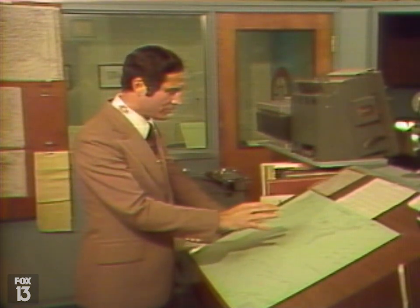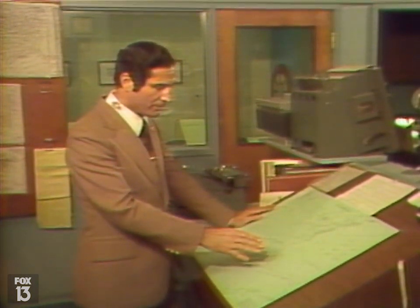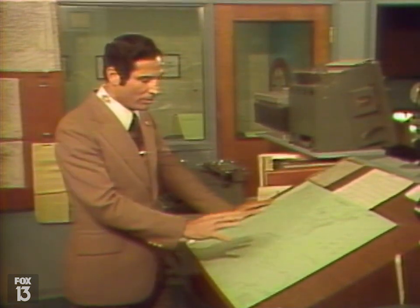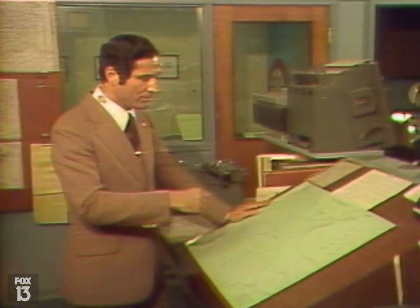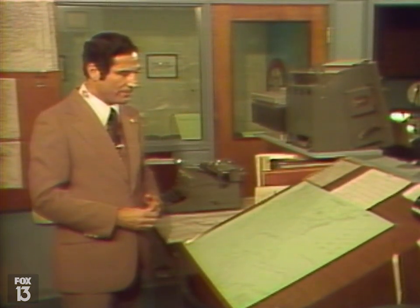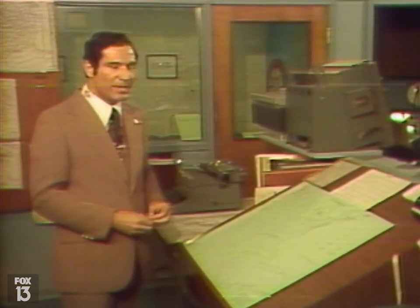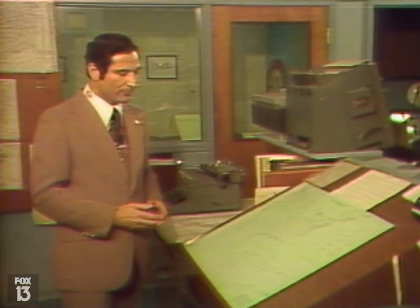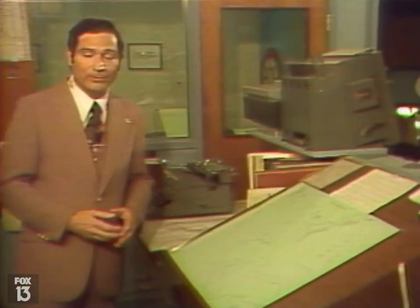And the information around the states and around the country, the temperatures, the precipitation, whatever, the forecast, all of this is then taken into the studio and translated to the bigger map. So it's important from that aspect. And the worksheet map is the end result, really, of the forecaster and all of the information he's gleaned from everything that we've just seen in the office.